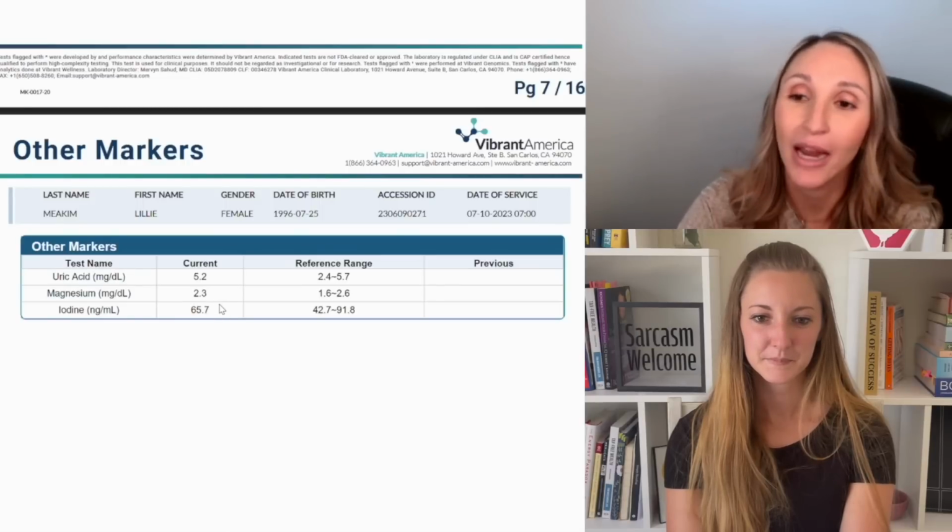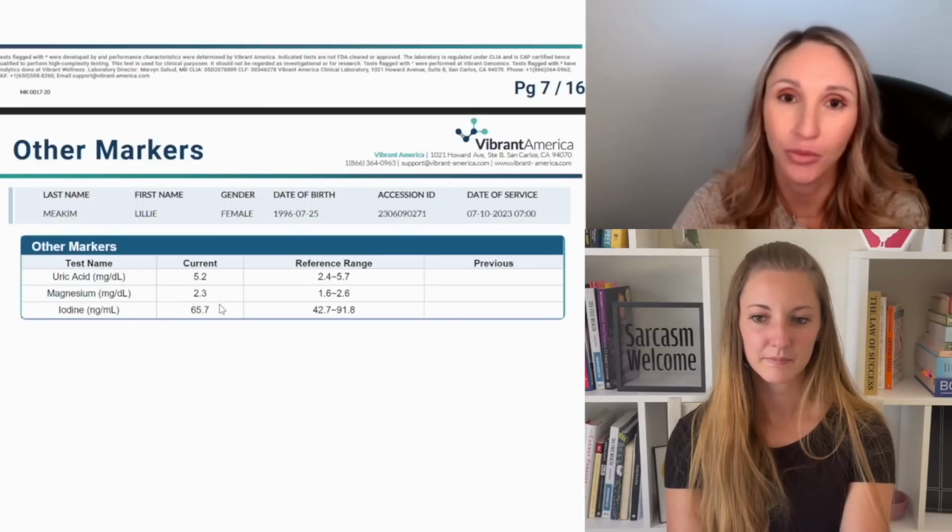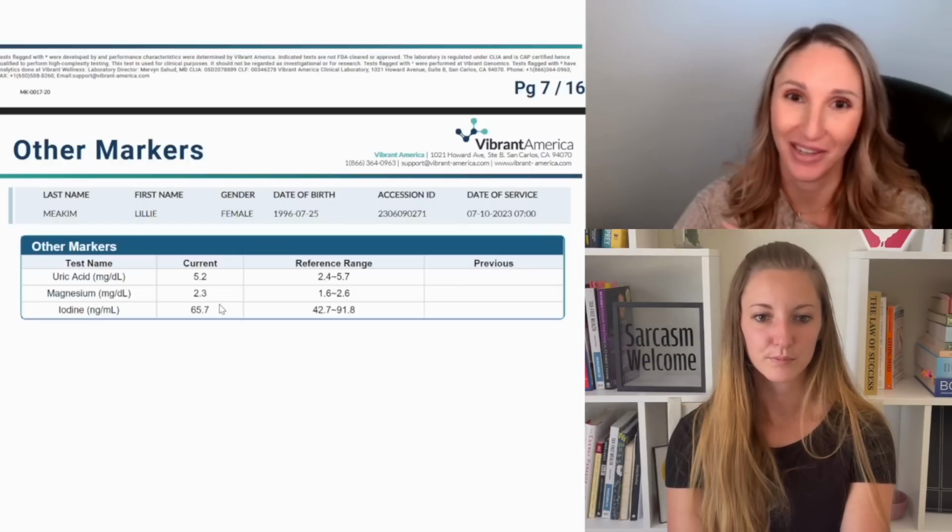Iodine, your iodine levels are pretty good. So this isn't where I would look for you to be increasing your thyroid function. It's going to be when we get onto the next pages.